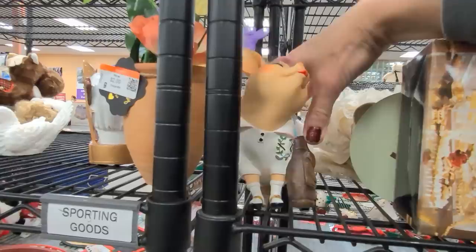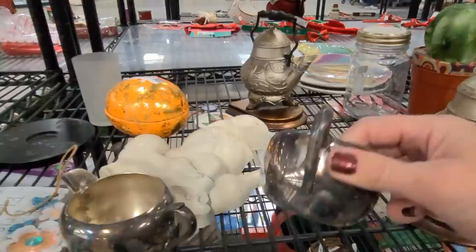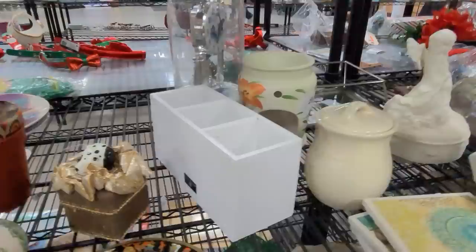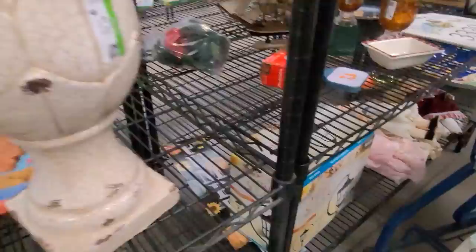This is a fancy little pig bank. Some silver plate. It's a sugar and a creamer. Rogers Company. Little doggy in a box ornament. This is an Avon piece, Ben Franklin. More dolls.